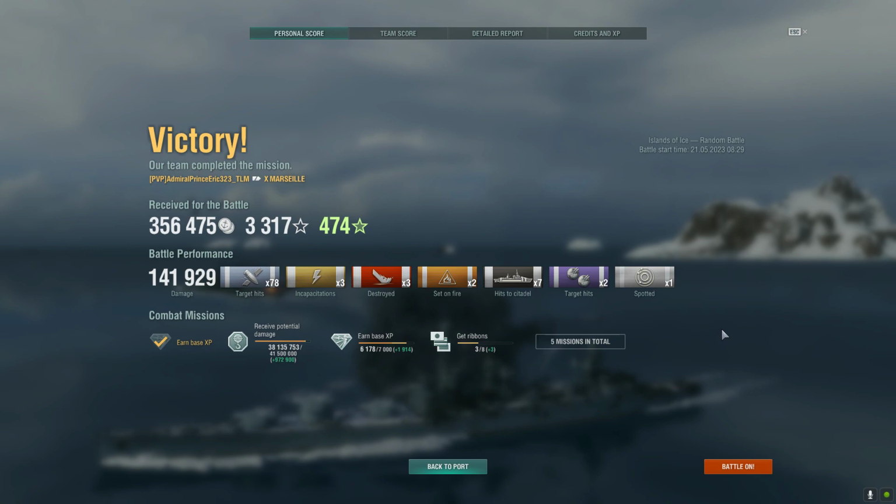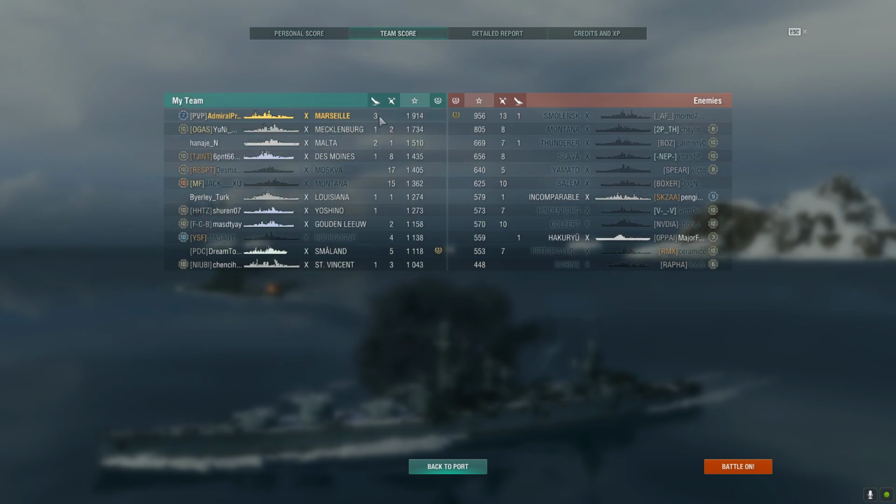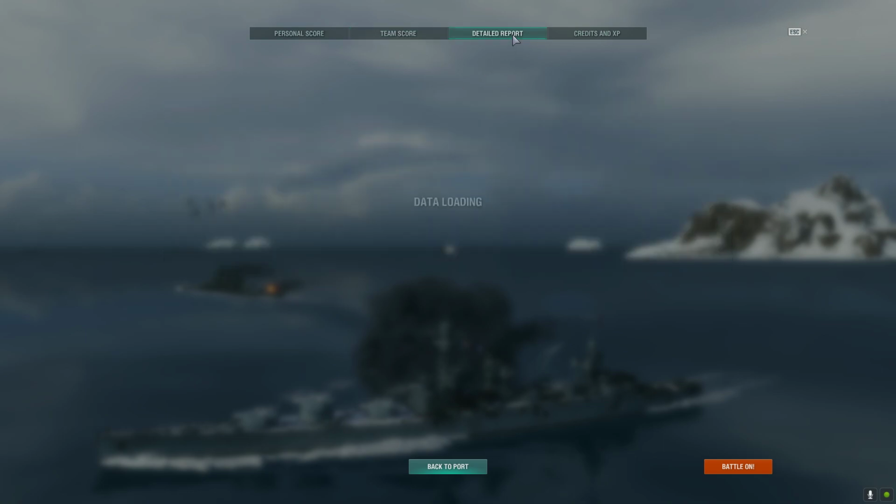Alright, the ranked battle report is gonna be 149,929 damage. That's the first person record since the opening. Damn, I was looking for a broadside. I got the first team. Woo, that was definitely the executioner style. 1,940 top base XP. That was a pretty great game for this.